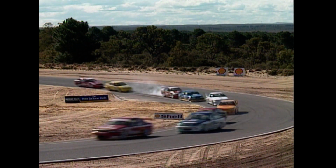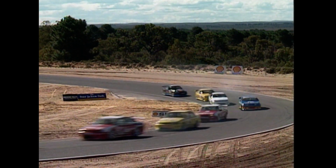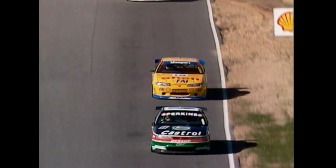And John now challenging Larry going up the hill. Will be interesting when we catch them. Well, he almost got him. He stuck his nose up inside the Castrol Commodore coming out of the loop that time. Didn't quite have the speed on him coming out of the corner up toward the hill, but he's in third position. I reckon he'd be very, very happy with that start. What a great start to Heat 2 for him.